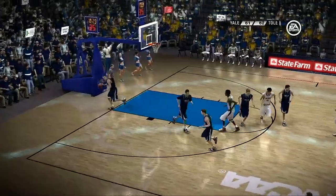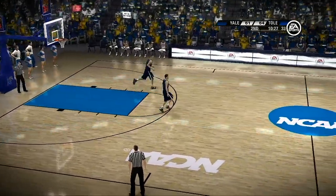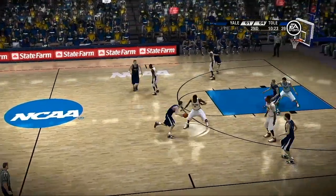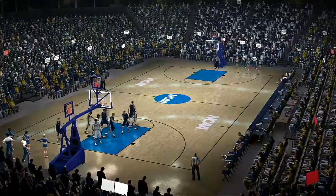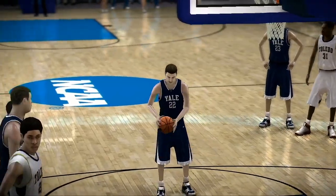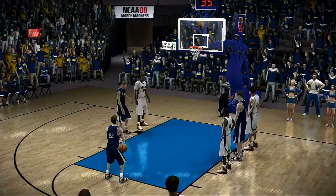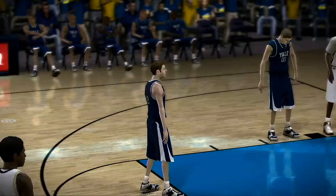Got them both. Oh, he drained it. Nothing but nylon, NBA. And a foul. Standing ovation. You've got to love this reaction by the crowd. What emotion, what passion. The crowd appreciates their effort. He goes to the line for the first time. He misses it.